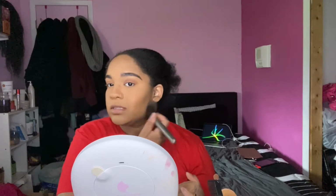I'm gonna take this LA Colors pressed powder in Toffee and I'm just gonna set the places that I didn't already set. So kind of like this, my neck and this bottom half of my face. And a little bit on my contour just so it's not super harsh.